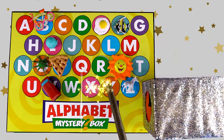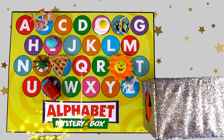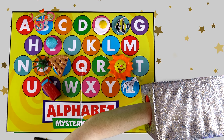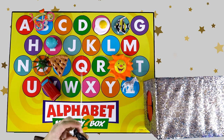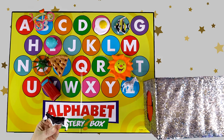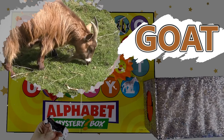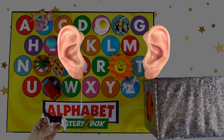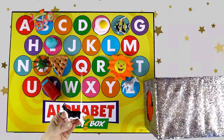Let's reach inside my magic box and find a secret prize. I think this might have legs. What is it, I wonder? Oh, let's look. Oh, look, it's a goat. What a nice goat. Do you remember the secret? I hope so. Each letter makes a sound. Oh, we're gonna need those ears, so turn them on. Turn up the sound. Now we're ready. Let's say the word together.